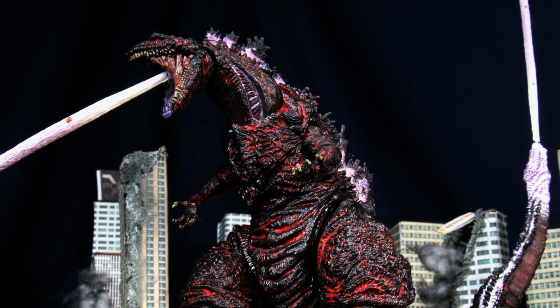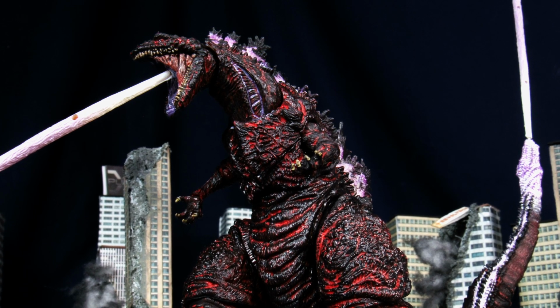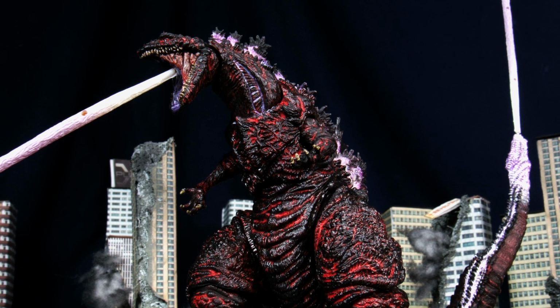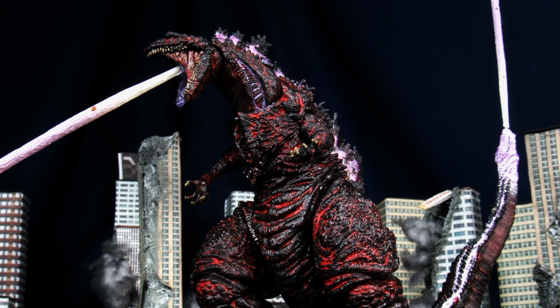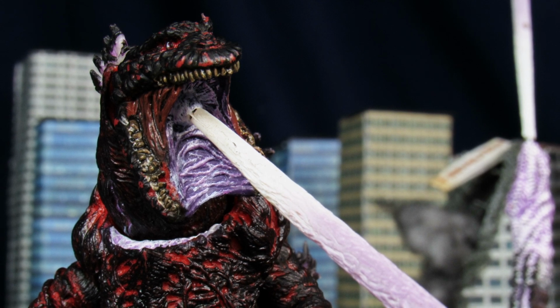So overall, for the NECA Atomic Shin Godzilla, I think this is fine. I think compared to the previous one, even with the odd color scheme, I still think I dig it more than the first one. Because at some point in time, you just got to decide what's more important, the sculpt or the paint. In this case, I think the head sculpt is way better. Yeah, I think there's enough going on with this one that, especially at the time this thing came out, I think it would have been an alright choice.